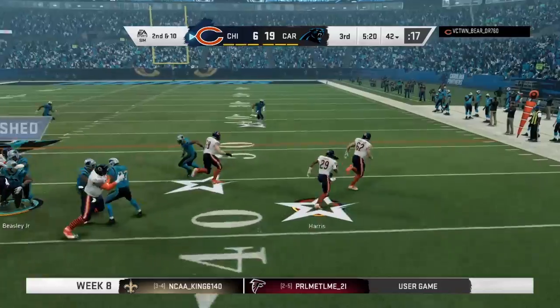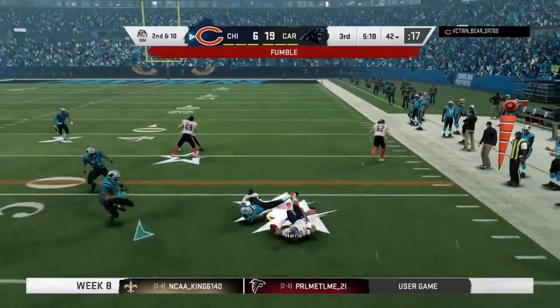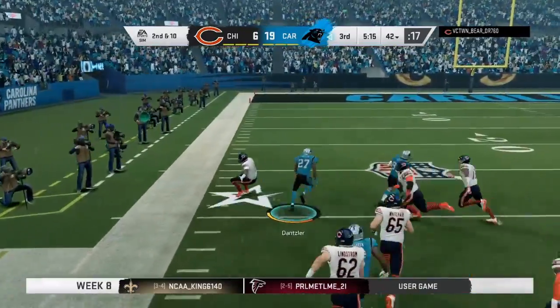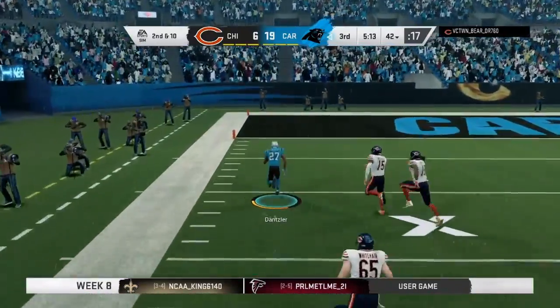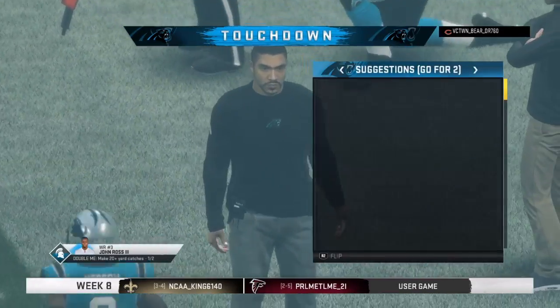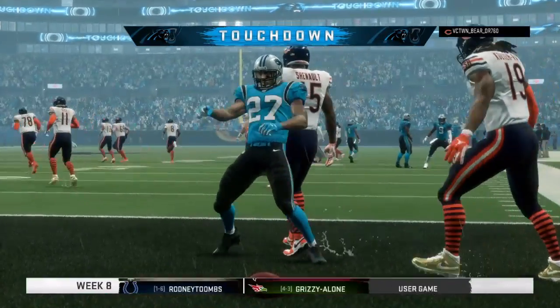They'll keep it on the ground. Harris again. And he loses the football a second time. And it's picked up by the Panthers. And he's free going down the left side. It's a foot race. And he will take it across for the Panthers' touchdown.